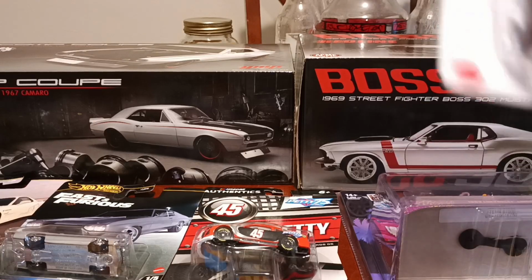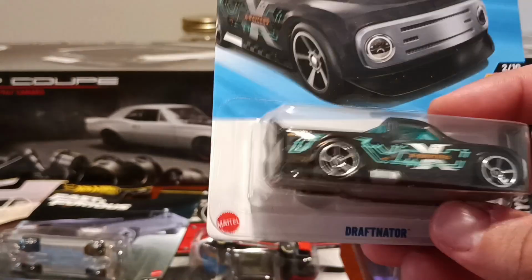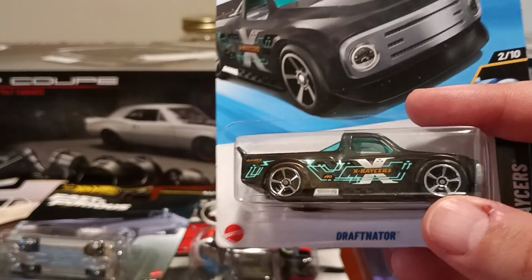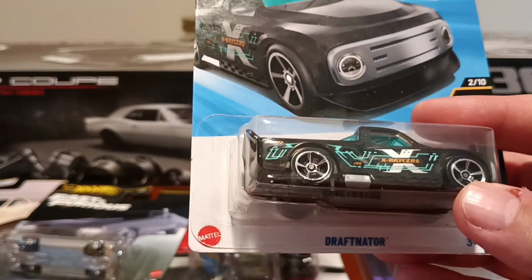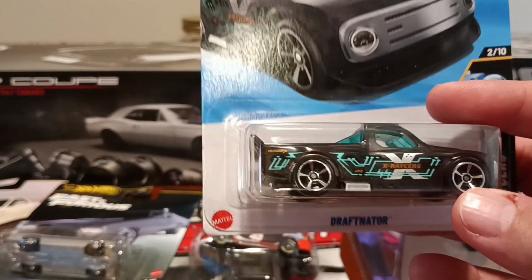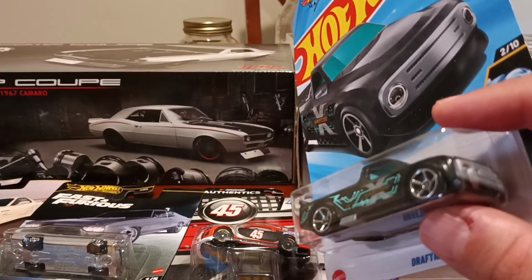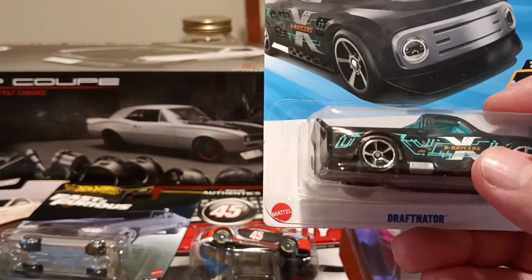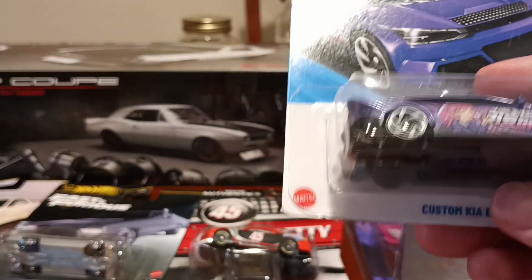And then also, I finally got the Driftinator. I didn't like the first color this came out in. I know they did it in an orange in the X Racers, and I personally like the black better. Well, I guess it's a black, clear gray, whatever you want to call it. I kind of like this Driftinator. It looks like it's definitely based on a Ford or a Chevy truck, but it's pretty cool. In that color, actually, not that gaudy orange they did it in.